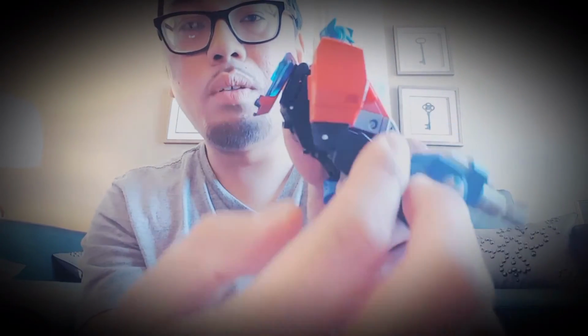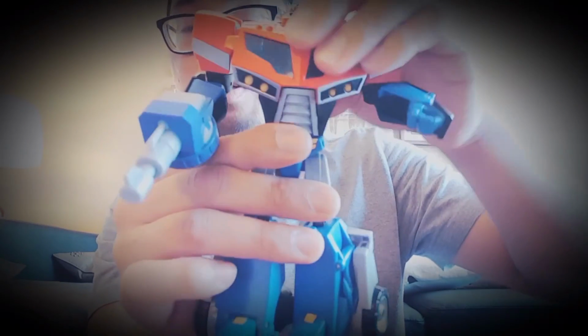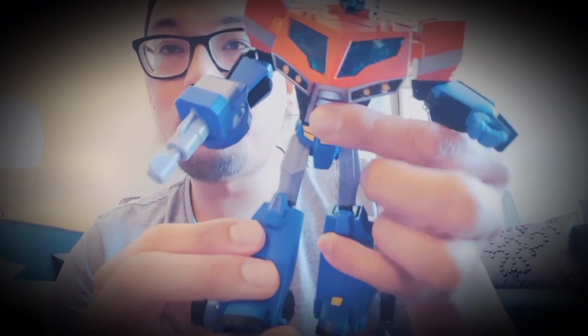This has a little more heft to it, and the elbow. Here's another elbow joint. You also have a swivel joint in the torso area. You don't have any ab crunches, which I have no problem with. No problem at all. And then you also have the hip joints, which are really nice. Then you have a double joint for the knee, which is also really great for a Transformers toy.